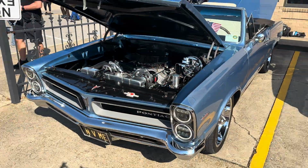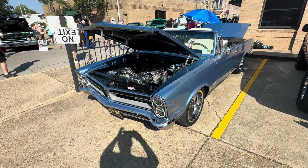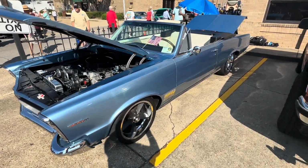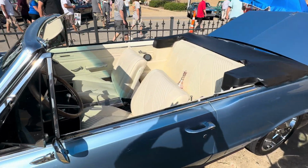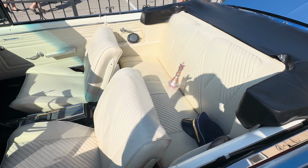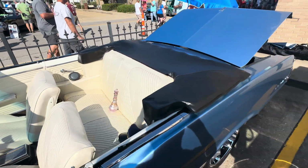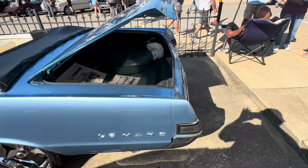Now I think this is a 65 Pontiac GTO, and anyway, it's a really pretty car here, but it's a convertible. I looked in the interior there, and it looks very stock, but I noticed it had a Genie bottle sitting there in the back from I Dream of Jeannie. Is this the type car that Major Healey drove in I Dream of Jeannie? I can't remember.